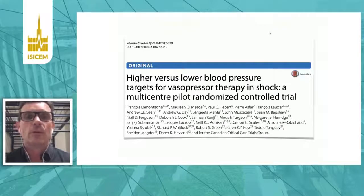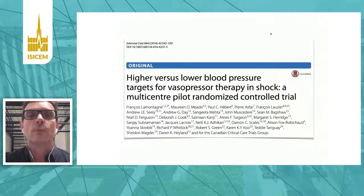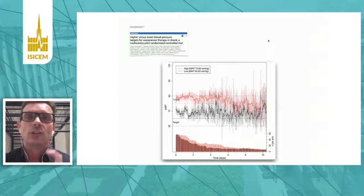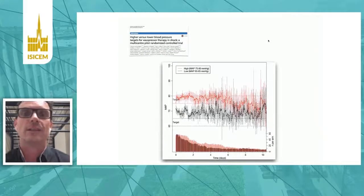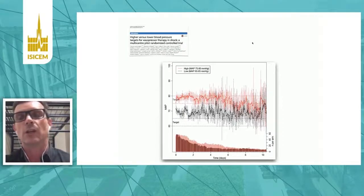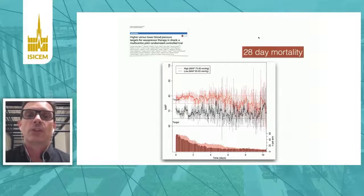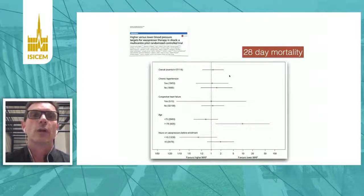A similar study was done by the same François Lamontagne in Canada. This was a pilot study, OVATION, where they used slightly different MAP targets, 75 to 80 compared to 60 to 65. And really the primary outcome was to see if they could separate the two groups, which they could do quite nicely, as you can see in this graph. The 28-day mortality, which obviously the study was not powered for, was not different between higher and lower blood pressure. But an interesting thing here, that elderly, so patients over 75, had a better outcome with a lower blood pressure.